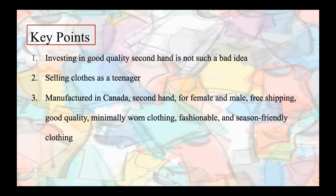Key points. Investing in good quality secondhand is not such a bad idea for families that are on a budget. Selling clothes as a teenager is also a great investment for a side hustle. You could gain a lot of money. It's also important for teenagers to understand that selling clothes online can be a lucrative side hustle because it teaches them valuable entrepreneurial skills. It provides financial independence and fosters creativity.